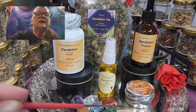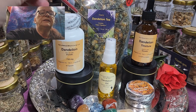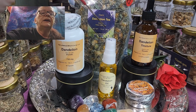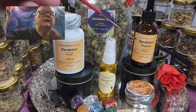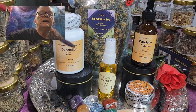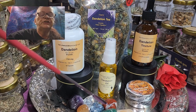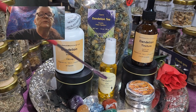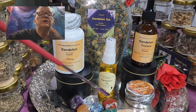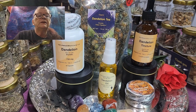So if you realize, from harvesting, from being dried like the dandelion tea, I infuse them in glycerin, so I have the tincture, or I grind the dry dandelion, so I have powder and I make the dandelion capsules, or I take fresh dandelions and infuse them in olive oil, so I get this beautiful oil, and from the oil I can make the cream.